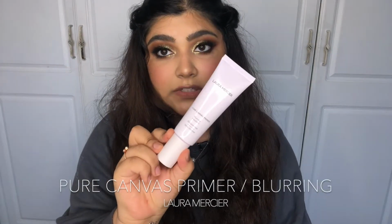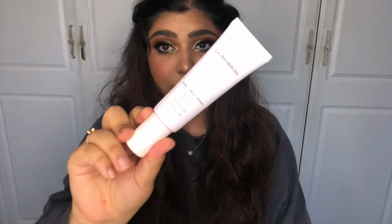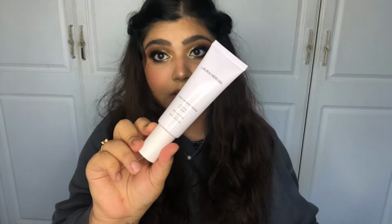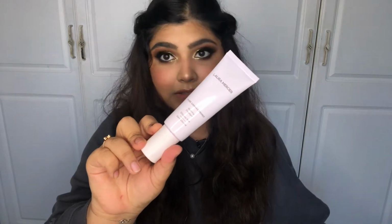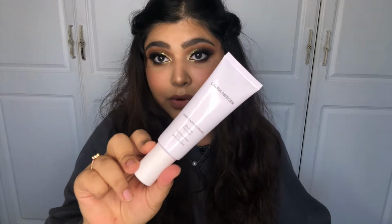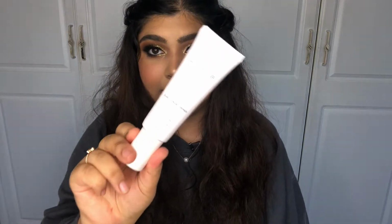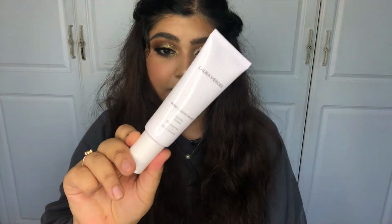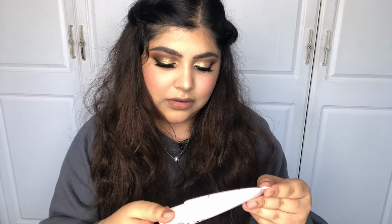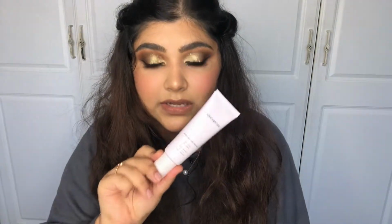So, the Pure Canvas Blurring Primer by Mercier. This is such an amazing primer. I'm really not a primer person, which I don't know if that's good or bad, but I've never been inclined to use a primer before, and then I just tried this one because it says blurring and it doesn't have any silicone, which is amazing. You really want to try to look for a product that's silicone free, because silicone really irritates the skin and it's not a very natural ingredient.